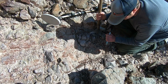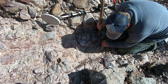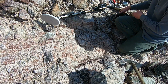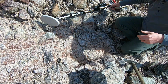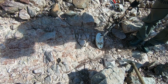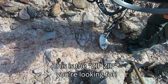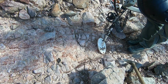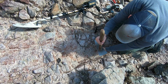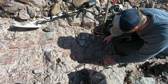So I got a makeshift sledge and chisel. Want to be careful not to shoot whatever it is out of the hole. Still don't see anything. Let's see if it's still in there. Sure enough, it is. Sounds really good. Check that out. So it sounds like it's right in here. I mean, I'm breaking rock at this point. And there's most certainly an iron coating on the rock as well.